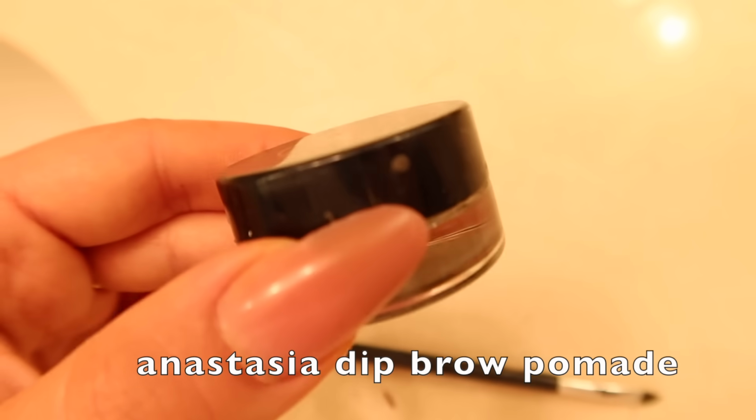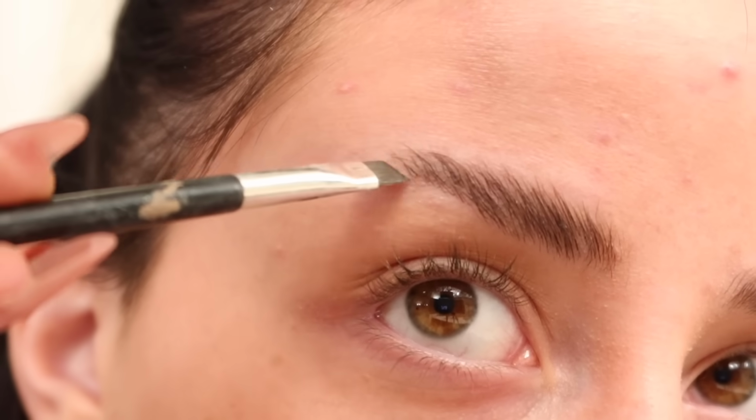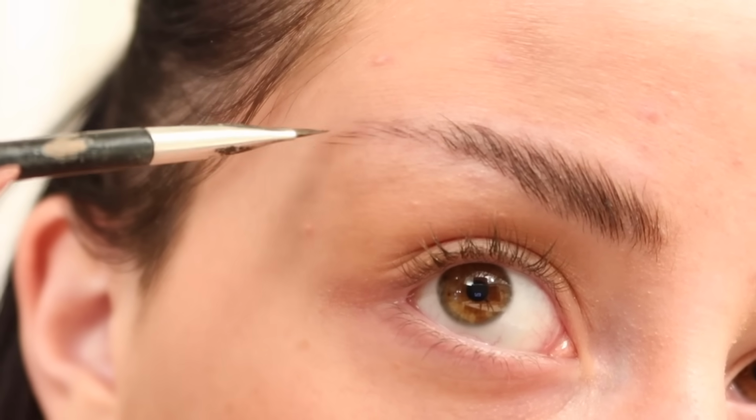Okay, so it is the next day. You can see they are sticking straight up. Pretty cool. Since I don't have tail ends, I'm gonna go ahead and fill them in so we can really see. So here we go again. I'm gonna fill them in with the Anastasia dip brow and the little dip brow brush. Just kind of feather those in there so it looks like I have eyebrows.